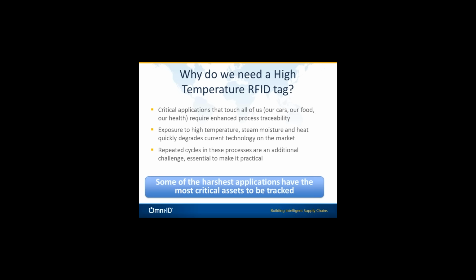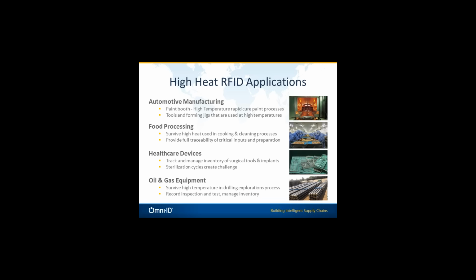So the key takeaway we'd like you to appreciate is that this market has changed. Some of the harshest applications in our marketplace are seeing increased need for traceability and tracking, and OmniID is responding. We're going to talk about 4 specifically with you today. These are perhaps the 4 largest that we've encountered and that we're working with actively.